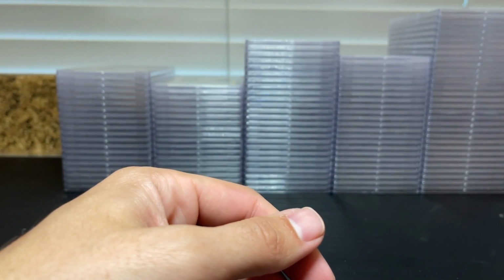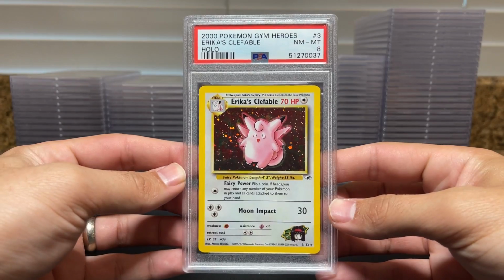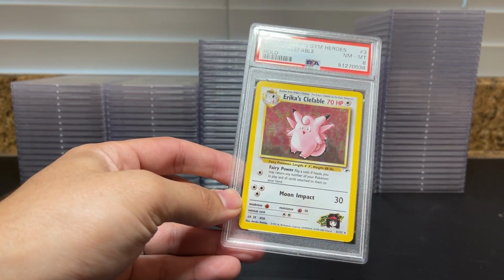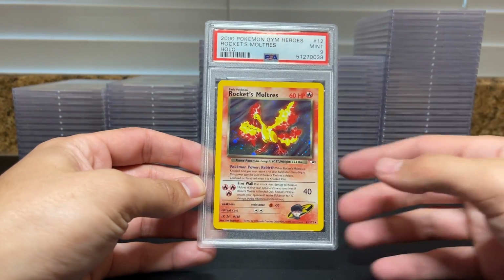Cool looking card. Alright. So solid first start. Not bad. Could be better, could be worse for sure. Erica's Clefable as an 8. Sorry. Alright, here's another one as an 8. Not bad here. Rocket's Moltres as a 9. That's pretty solid.